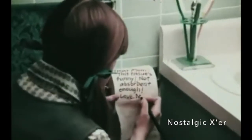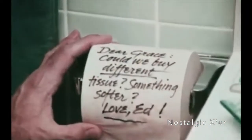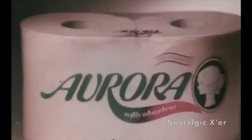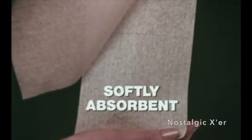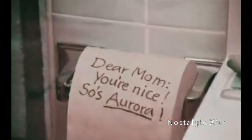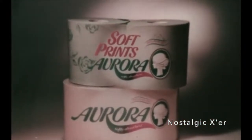Dear Mom, this tissue's funny, not absorbent enough. Love, Nan. Dear Grace, could we buy different tissue? Something softer? Love, Ed. You should try Aurora. It's softly absorbent. Compare. Right on the leading tissue, it seeps through, but not Aurora because it has 2 layers, an extra that makes it softly absorbent. Dear Mom, you're nice. So's Aurora. Pastels and soft prints. Love, your family.